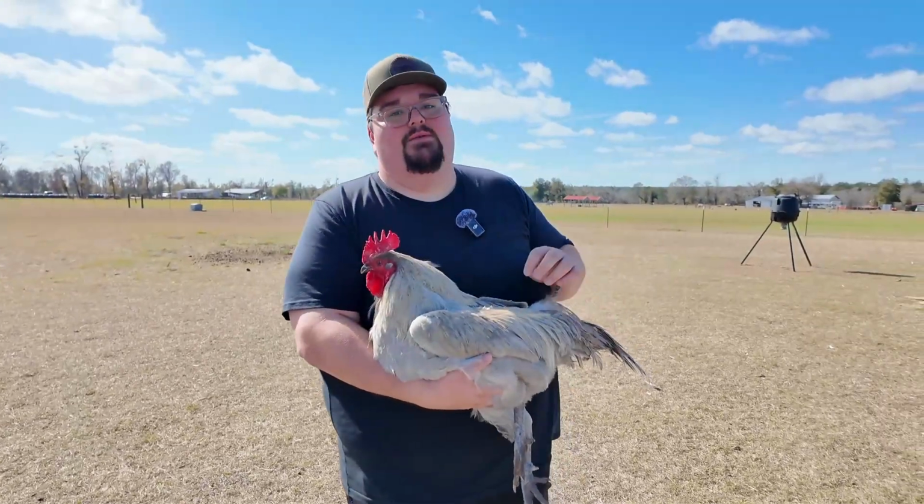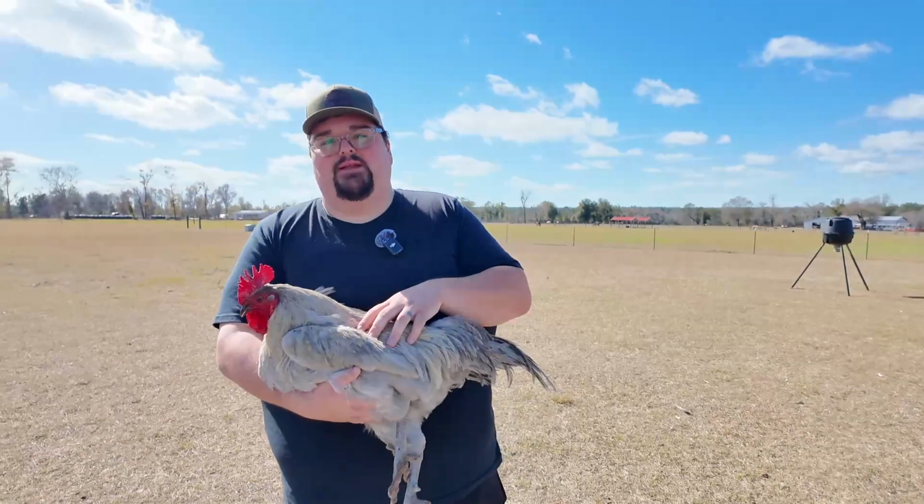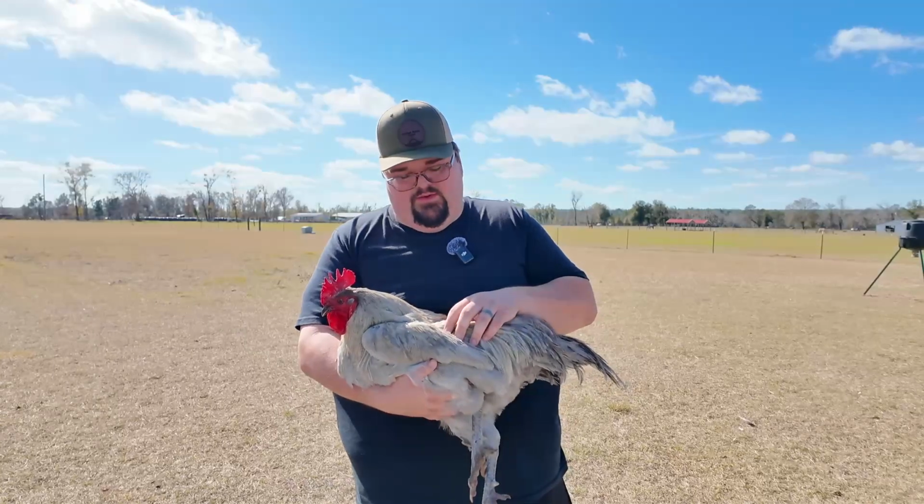But I will say, we did have a bigger rooster. He was a lavender Orpington. We named him Rudy. Gorgeous, buddy. Well, I had sold him.